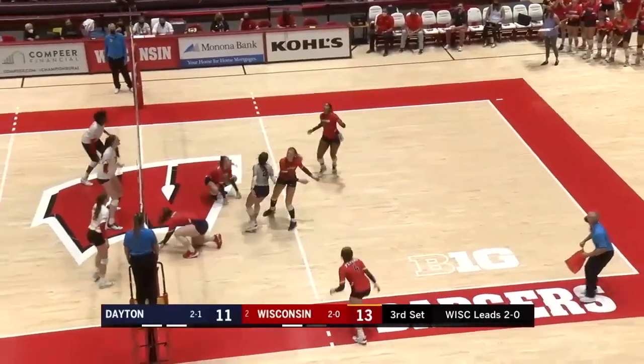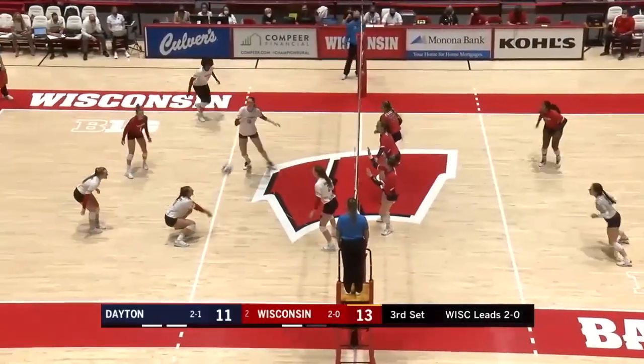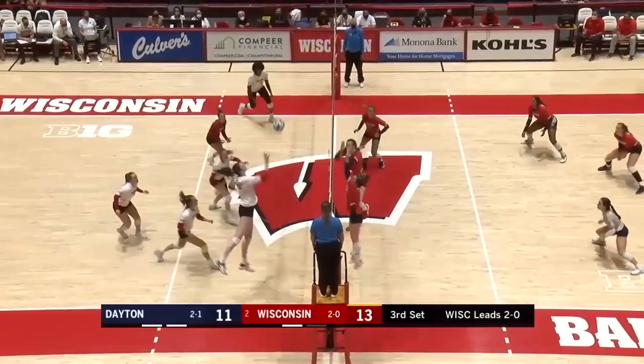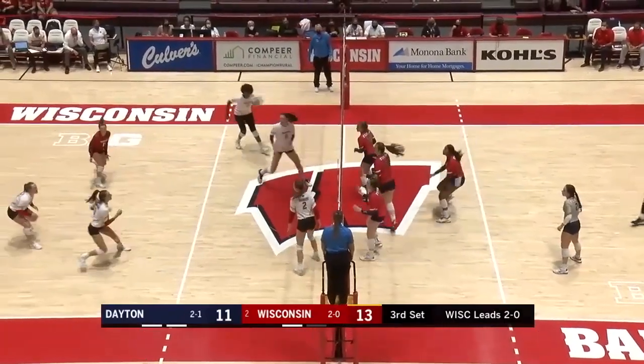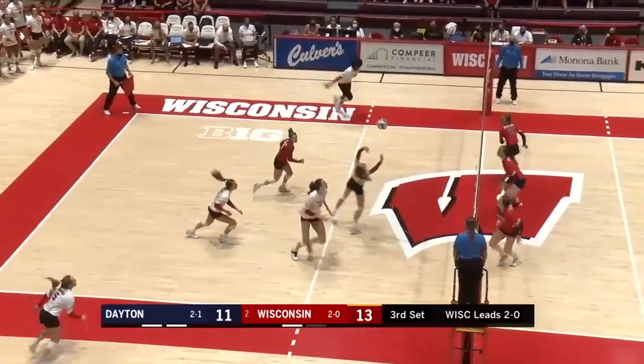Boyer off the top of the net has Dayton out of system. A free ball to Wisconsin. Ashburn, easy pop pass up front to Hilly. Retke with the soft off speed, and it's picked up in another free ball. Boyer has to dive to the right sideline to grab it.